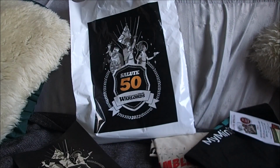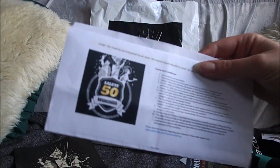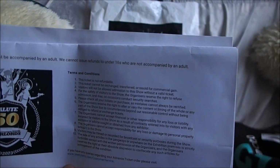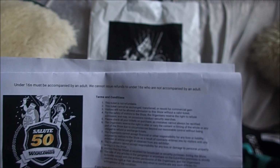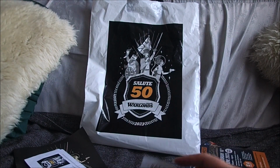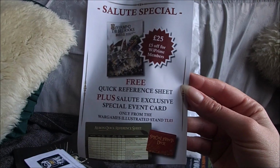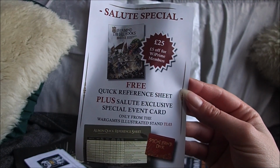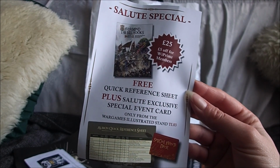There we go. Okay, so it's telling you things like, Under 16s must be accompanied by an adult. We cannot issue refunds for under 16s who are not accompanied by an adult. Excellent. Luckily I'm over 16. What flyers did we get? We got this one here. Salute Special. £25. £5 off for We Prime members. I don't know what We Prime is, but okay.